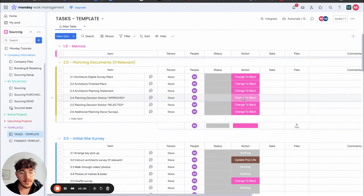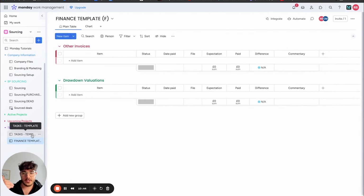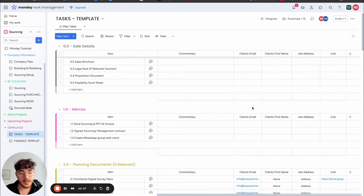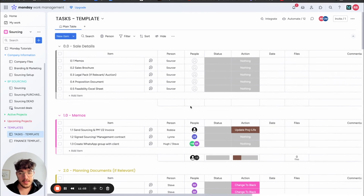So there's different things here being done to ensure that the project individually is being updated, and most of our staff only have to focus on the job folders themselves, just these. There's also a finance folder as well, but that's pretty straightforward. It's just this, which is in other invoices and drawdown valuations. But the tasks are obviously much more specific and assigned to team members, dates, file attachments, all that kind of good stuff. And then there's automations happening in the back end here as well, teeing in Google Drive links and other bits like that. And between this being the project specific tasks and the finances, then feeding into the project lifecycle, that is essentially how we run the business from a task management standpoint.